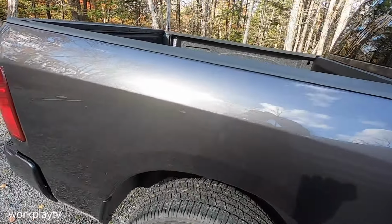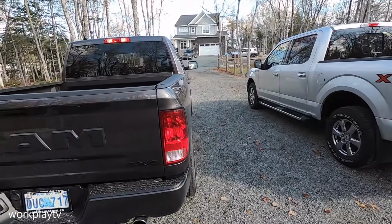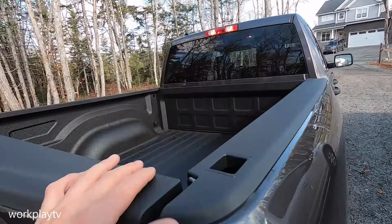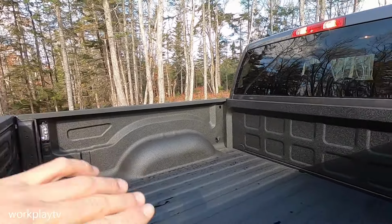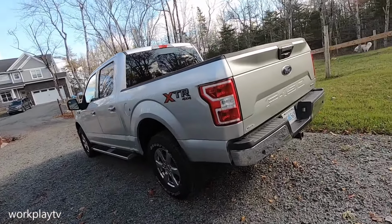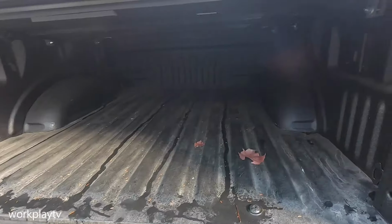Both of these trucks do have the short box. So both of them are the crew cab with the short box. Spray-in bed liner in both. Both have LED bed lighting, tie-down hooks, of course. Pretty straightforward. Here, like I said, both trucks do have a spray-in bed liner and LED bed lighting.